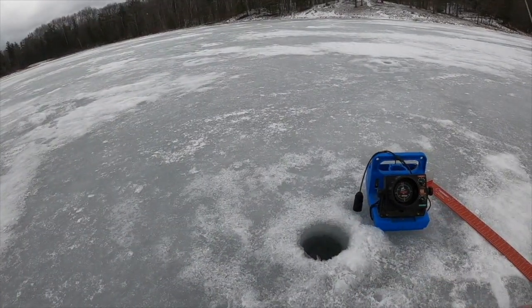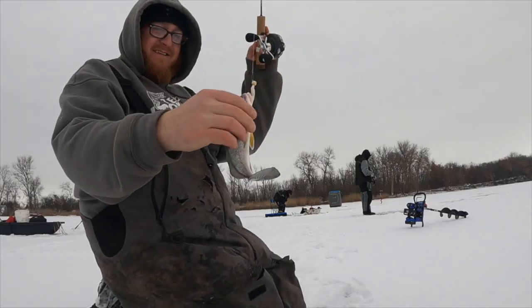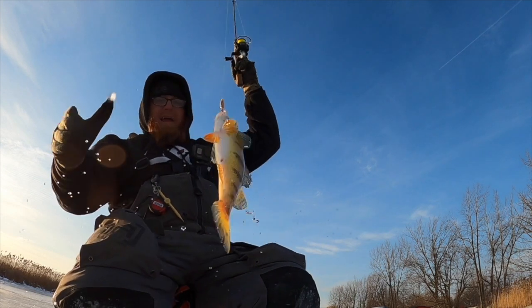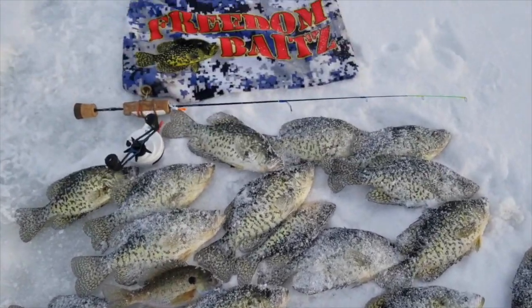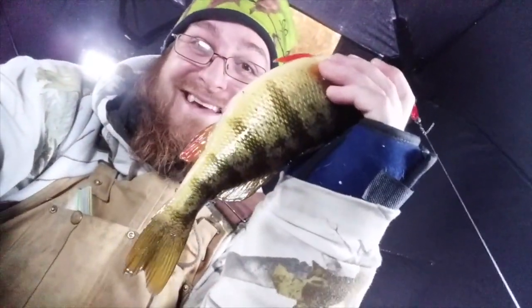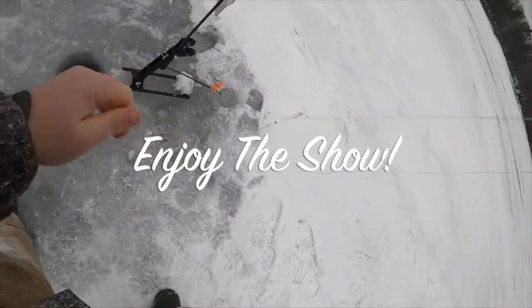Oh yeah, dang. Big. Had guys that I've never even heard. Oh my god. Look at that. Calf, third calf. Look at that. That is a beautiful walleye there, probably 50.